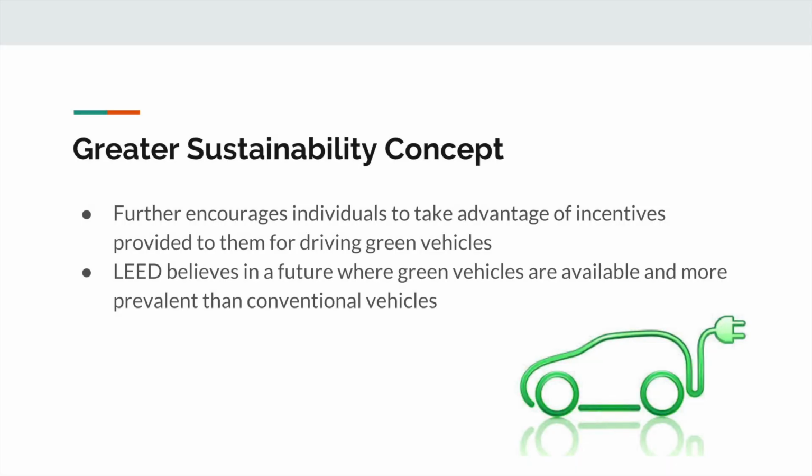Greater sustainability concept. LEED believes that by making preferred and alternative fuel parking spaces a requirement in building plans, it would further encourage individuals to take advantage of incentives offered to them for driving green vehicles. Individuals will receive more benefits than ever before for driving a green vehicle. These benefits include preferred parking, discounted parking rates, and refueling stations at their parking space.